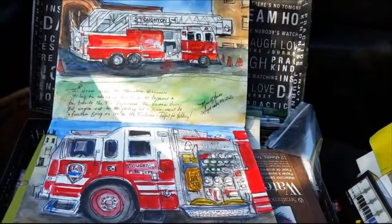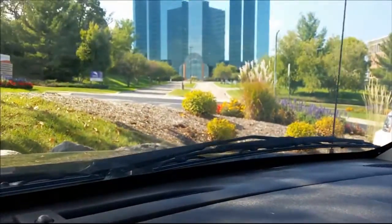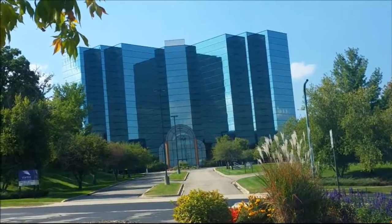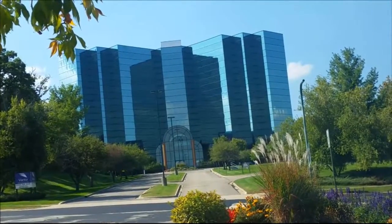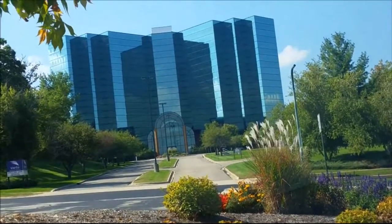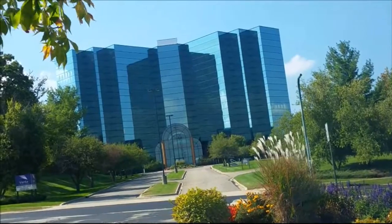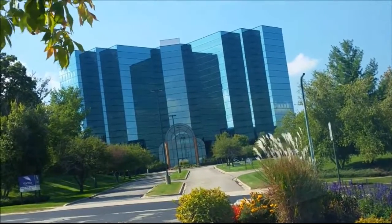And I moved out of the town of Stoughton and I'm back in Madison. And you've seen me do this building before. But I really love the blues and the grays and how the sky reflects off of that building. And I just really like this view, and so I'm going to do this one more time. I'm going to aim my camera down, and you can watch.